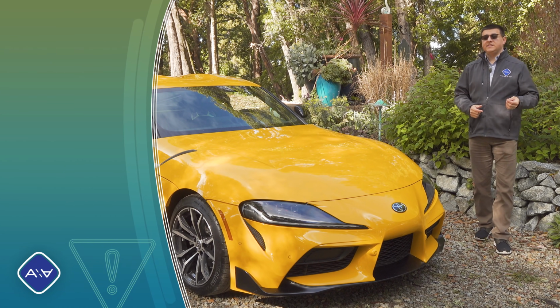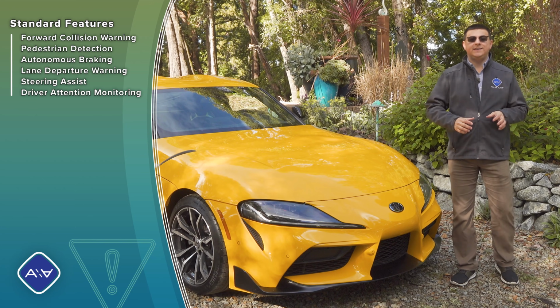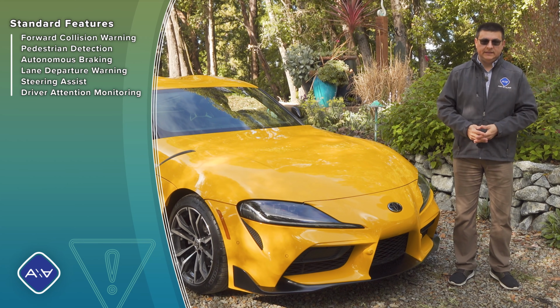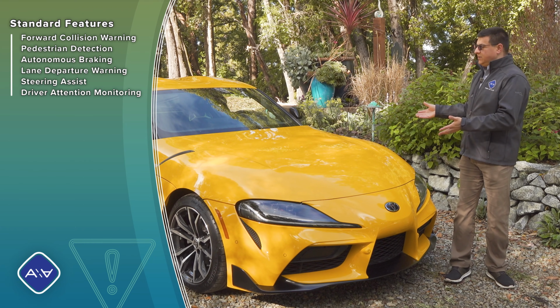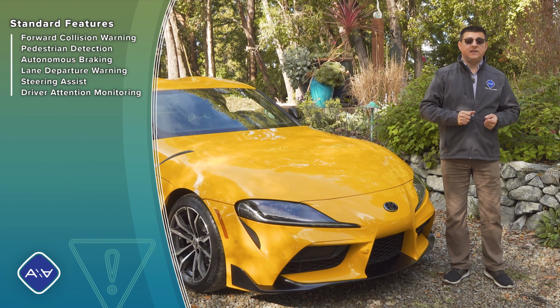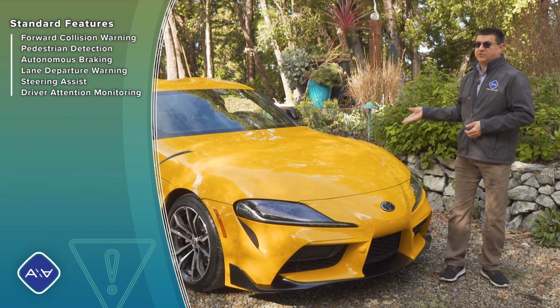Toyota has been very aggressive at bringing their latest active driver assistance technologies and active safety technologies down to every trim of every model in their lineup. And the Supra couldn't really be any different, so what Toyota decided to do was just grab BMW's active safety technologies that corresponded to what we see in the Toyota lineup and then make them standard on the Supra.